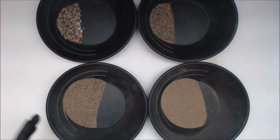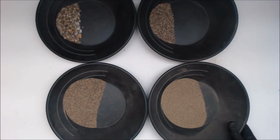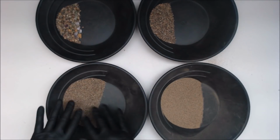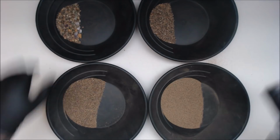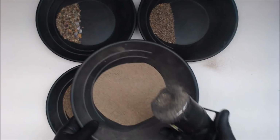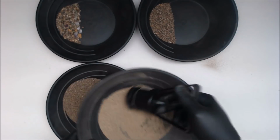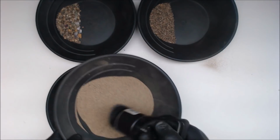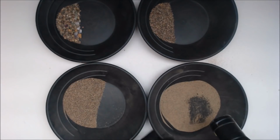Definitely steps its way down from plus 10 all the way to the minus 40, where the majority of it is in the minus 40. Not much, there's a little bit here, but definitely steps down. Let's see if he put any magnetite in here to torch me with. Ah, there's a lot of magnetite. And that's a lot. So that's a big old batch of magnetite to make this fun.